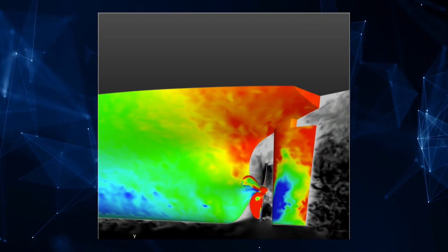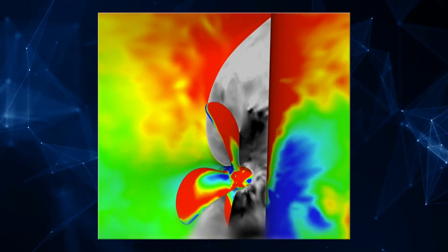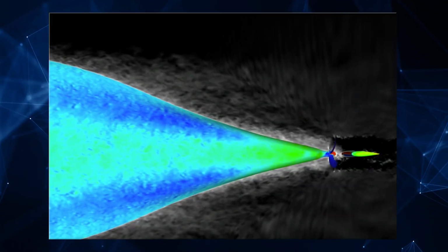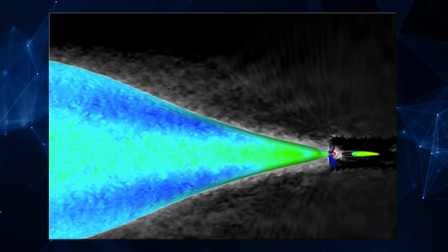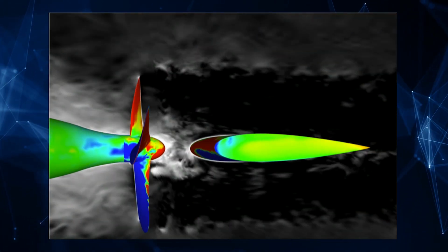Beneath the rear of the ship, a rotating propeller pushes the ship forward. But the way the water flows into the propeller can significantly impact its efficiency. So for design purposes, it's crucial that the virtual water flows like the real thing.